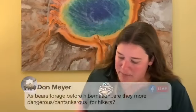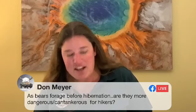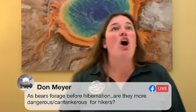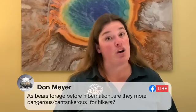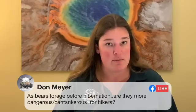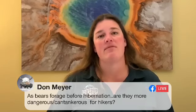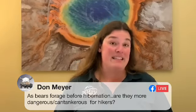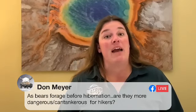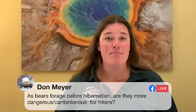As bears forage before hibernation, are they more dangerous, cantankerous for hikers? Don, great question. Yes and no. Mothers with young cubs tend to be more aggressive. So in May, for instance, when they're really little, because they're guarding them a little better. As they get a little bigger and more able to defend themselves, they calm down a little bit. So those would be slightly less aggressive. But bears in hyperphagia who are grumpy and stuffing their faces 24 hours with food can be more grumpy.